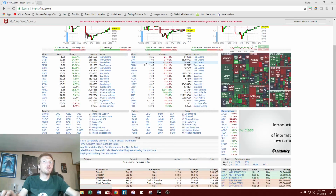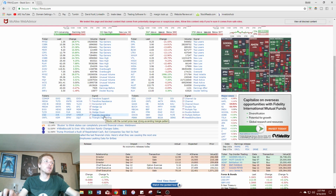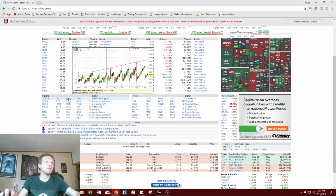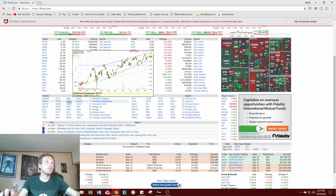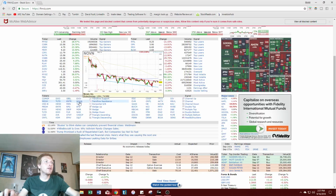And then going back to FinViz, I'll just go into this. I really like this trendline support, trendline resistance, wedges, and ascending triangles, and I'll just glide over and have the little chart pop up to see if there's anything that catches my eye. See, NOVN is in a trendline resistance, and it's at the top of the resistance right now.